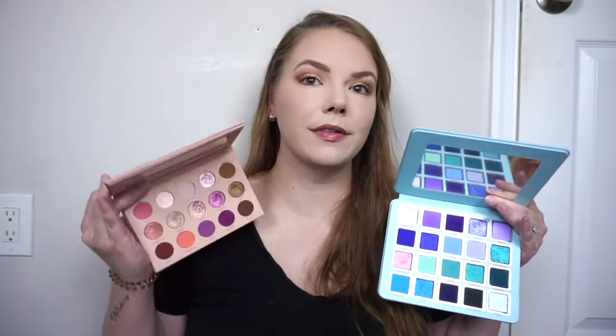Next pairing would be Cosmic Brushes Winter Wonderland versus Glaminatrix Rich Romantic. Rich Romantic is going to be the winner. The shades are a bit more wearable for me. I love these, but I don't wear blues a ton. So I'm keeping this. This round has really knocked out all the variety in my collection. And here I am about to do it again.